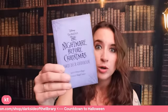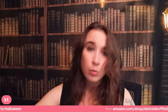I don't know why, Sandy Claws was also one of my favorite characters, which is strange. Anyway, moving on. So that was the Nightmare Before Christmas tarot card deck. So much fun. The illustrations are really, really well done in this deck. I love the different Nightmare Before Christmas spreads in here, and it's a great gift option.